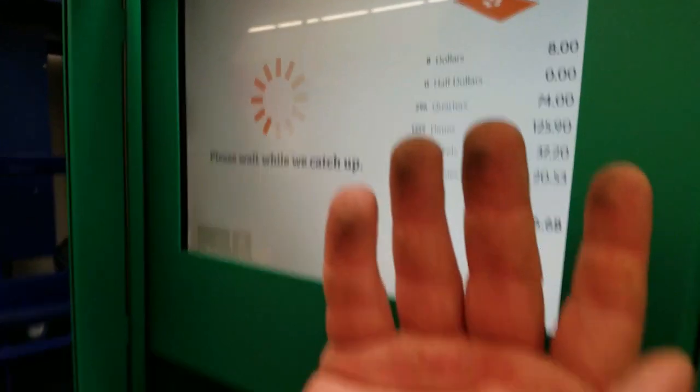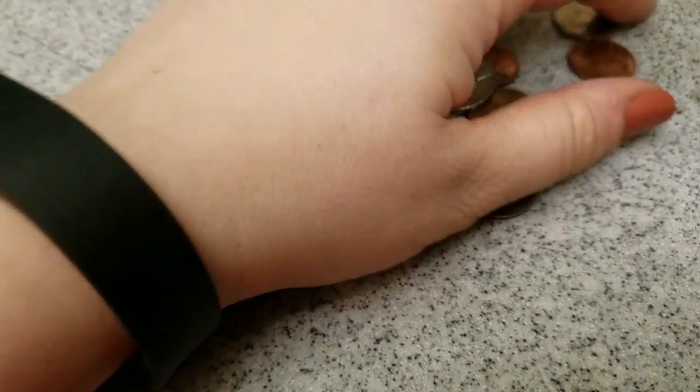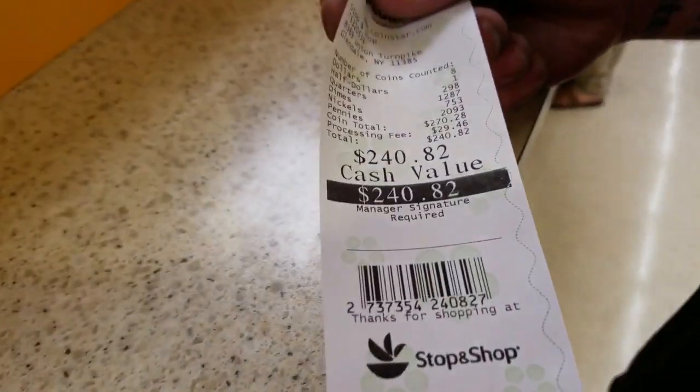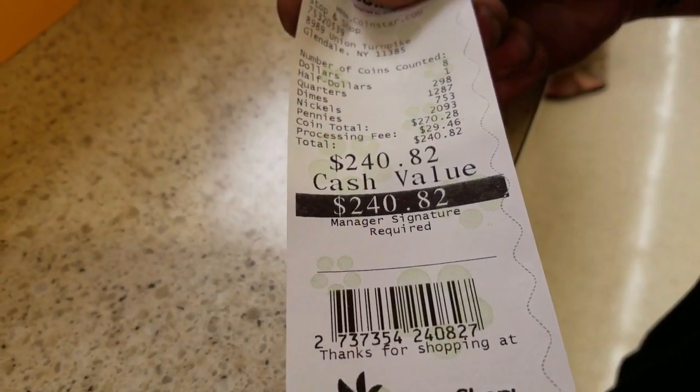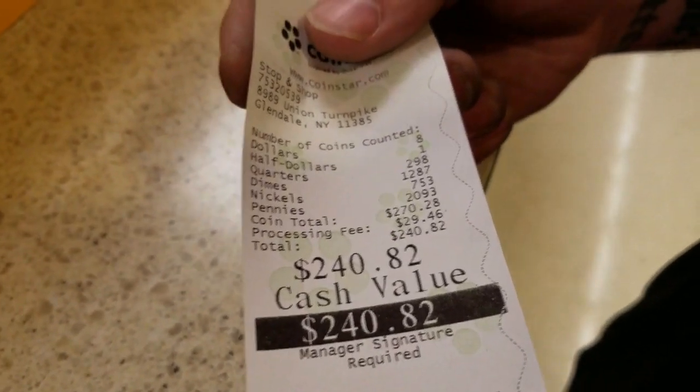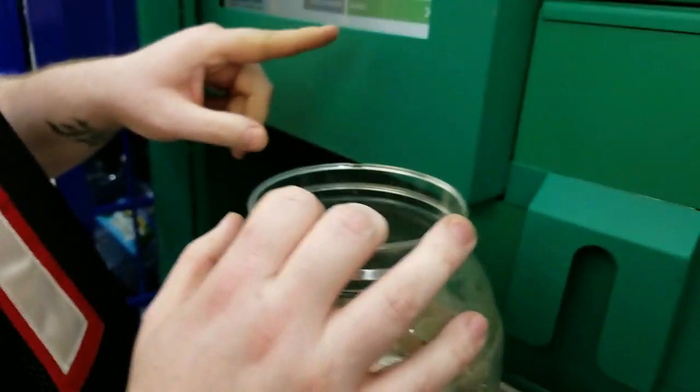It is true. Wow. So that's all the foreign money that came out. And this stuff just kept going through the cycle, so we're not even gonna bother. Well, we got to 240.82. And the processing fee was only 29, which isn't too bad. So total 270. Alright, we're back with round two.